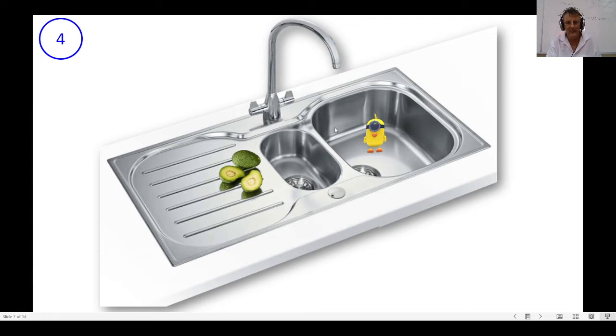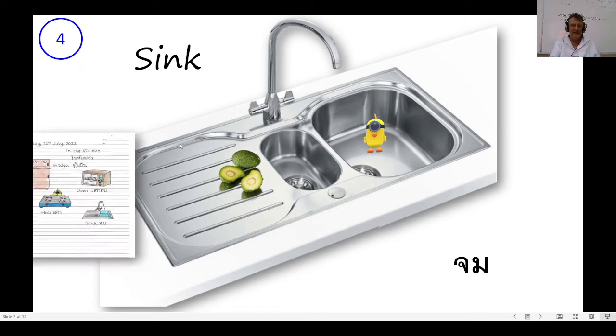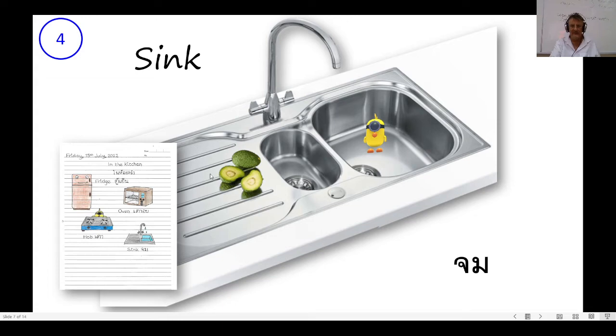Number four, what is this? It is a kitchen sink. Sink. In your notebooks, please draw the picture of a sink, and then write the word sink in English and also in Thai language. And there is the minion chick in the sink. I actually think it is quite a difficult one to draw. There we go. My sink with some water from the tap. Sink. Okay, students, have you finished? Of course not. Pause the video now. Press play when you are ready.